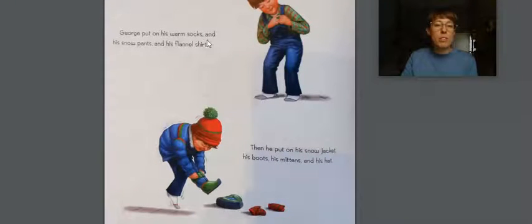George put on his warm socks and his snow pants and his flannel shirt. Then he put on his snow jacket, his boots, his mittens, and his hat.